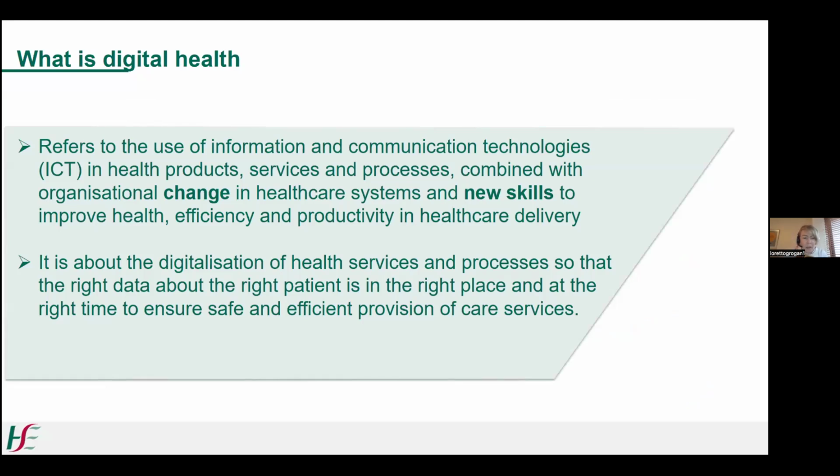Digital health is the use of information and communication technologies in health products. And digital health really does involve change in healthcare systems and new skills to improve health efficiency and productivity. There are a number of terms that are used interchangeably, like informatics and e-health, but that term digital health really does bring in that organizational change piece and the new skills that are required. And ultimately, it's about the right data, about the right patient in the right place and at the right time to ensure safe and efficient provision of care services.